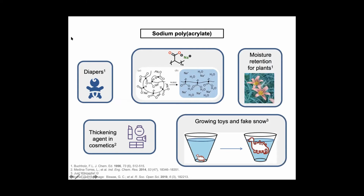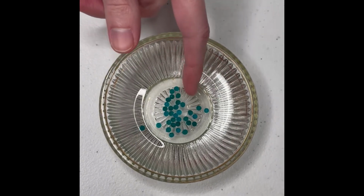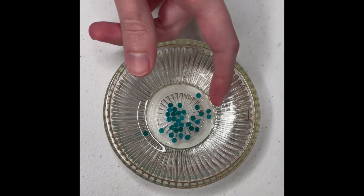I had one of these as a kid. They become really disgusting when they expand, so slippery, soft, and rubbery. I didn't get one of those, but I do have these beads.